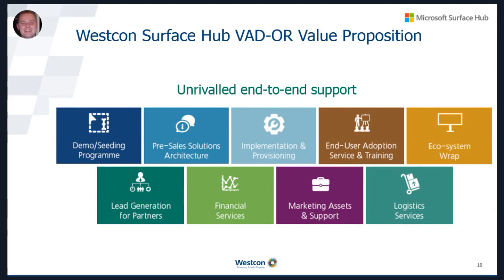I'm going to run through a few points here, because when you sell the Surface Hub from Westcon, you're not just getting a product, you're getting a range of services to help complete a wraparound, including marketing, logistics, and training. We have a demo seeding program, which gives end users the opportunity to spend 30 days getting to know the Surface Hub, and that includes installation, shipping, and user adoption training. We've got a pre-sales solutions team who can help get everything right in terms of integration. We've got an implementation and provisioning team, available across 150 countries, that can help with configuration and integrating the Surface Hub. As I mentioned, end user adoption training is very important, and we can support with that.